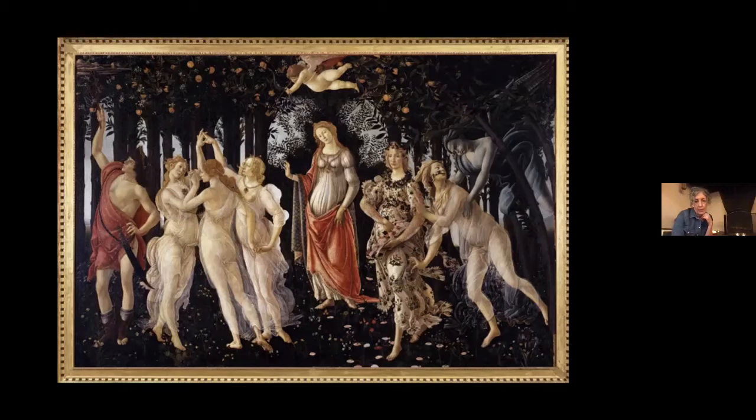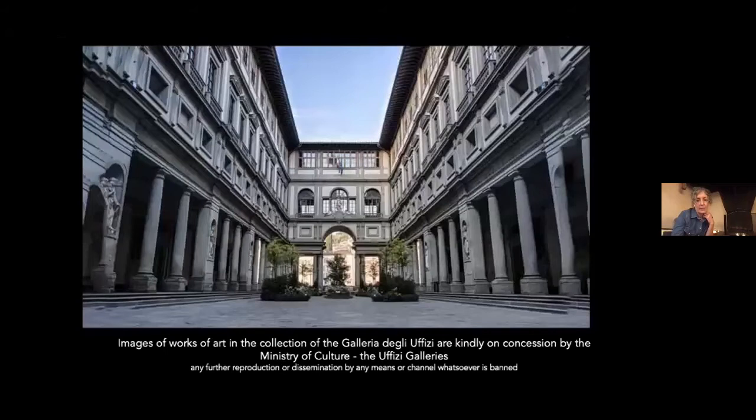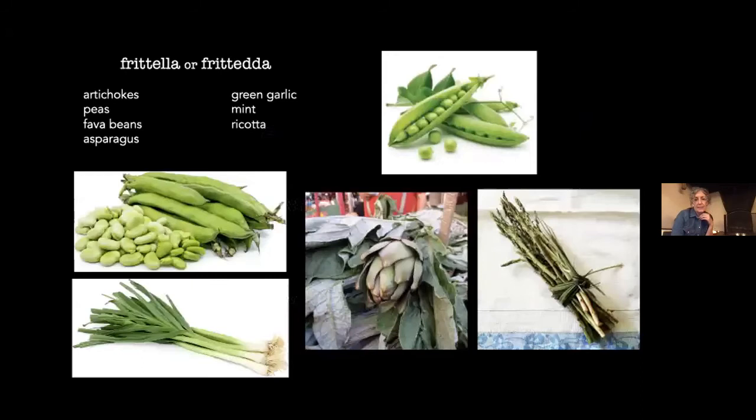But here we are, let's close with Botticelli's lovely ideal scene of the golden age here in the sacred garden of Venus. So again, the painting is hanging in the Uffizi. Here's an image of the Uffizi. Hopefully it will open one day soon, and we'll all be able to go to the museum again. Again, thanks to the Uffizi for permission to use images of the works of art that are not in their collections.